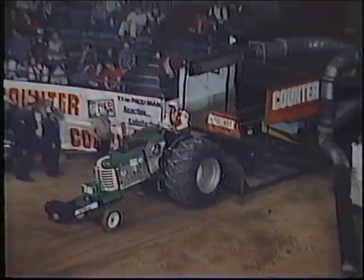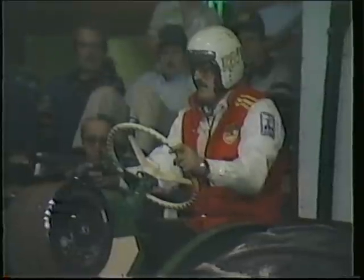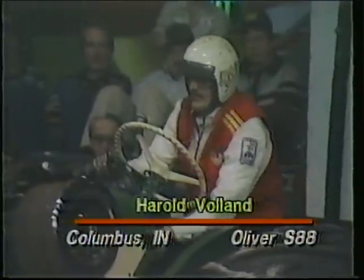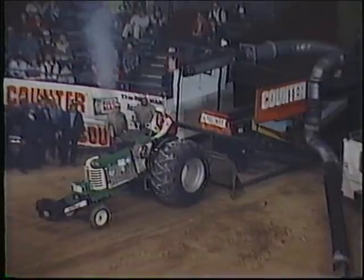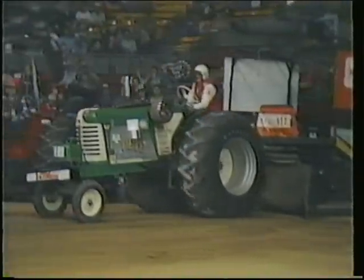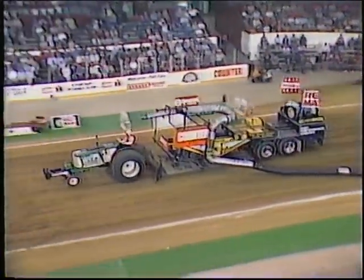A couple of Oliver tractors left in the competition here in this class. Harold Volland of Columbus, Indiana, has one of them. Well, it's one of the best running 1952 tractors that you'll ever see, John. Oliver 88 was a very popular brand. We don't see quite as many nowadays as we did 5-6 years ago in the 5,000-pound Superstock class, but he's a good one. Harold Volland out of Columbus, Indiana, just south of Indianapolis, is on it.